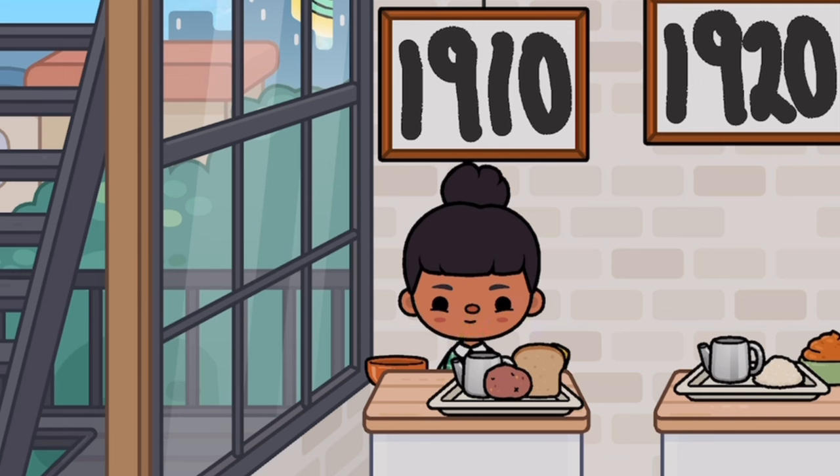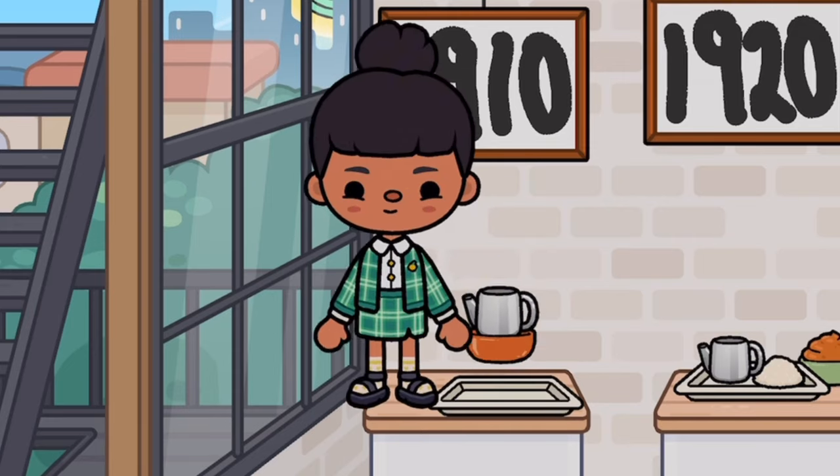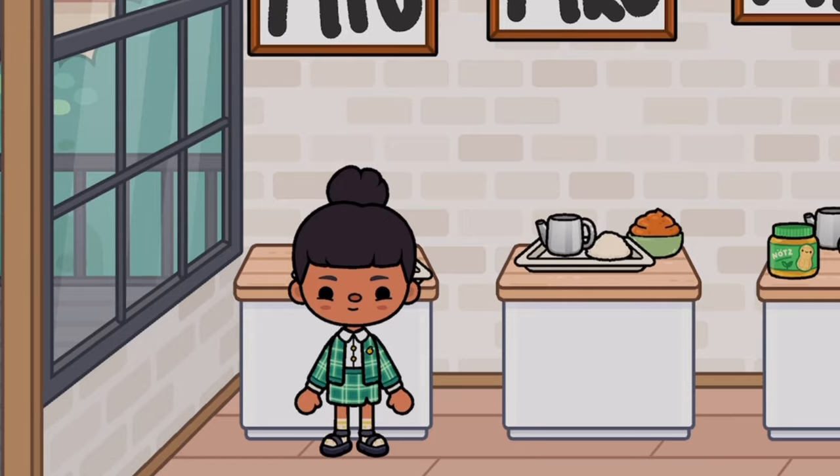Okay, not my favorite, it was really bad. Anyways, milk, yes, that is actually really good. I love milk. And then my prune, I hate prunes. No. And then bread, that's just average. And corn, yum. So I would rate that maybe a 7 out of 10.